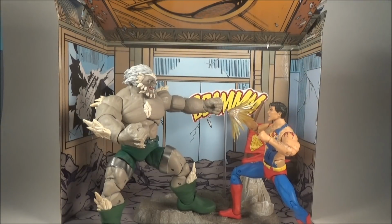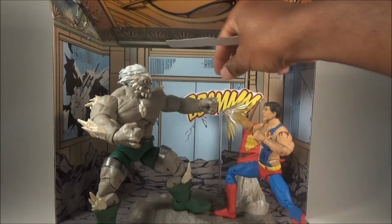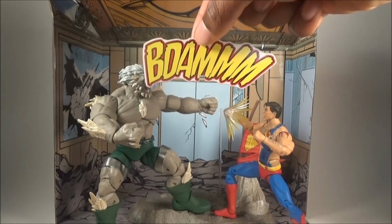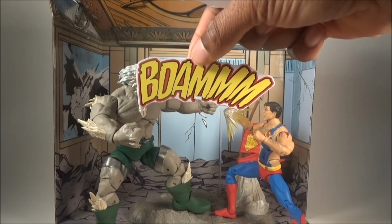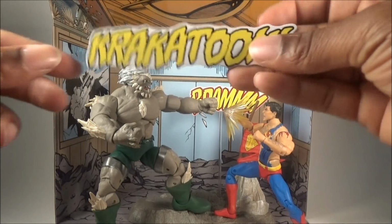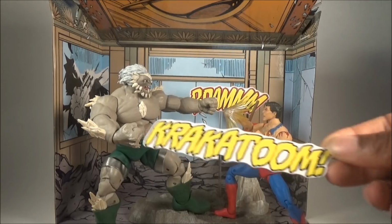All right. First things first, let's go over some of the accessories that it came with. As you can see in the back, we got a Badoom, or Badam, however you want to say it. I think it's really supposed to be pronounced Badam, but that's what happened. And then also you have a Krakatoom. All right, so that's pretty good.